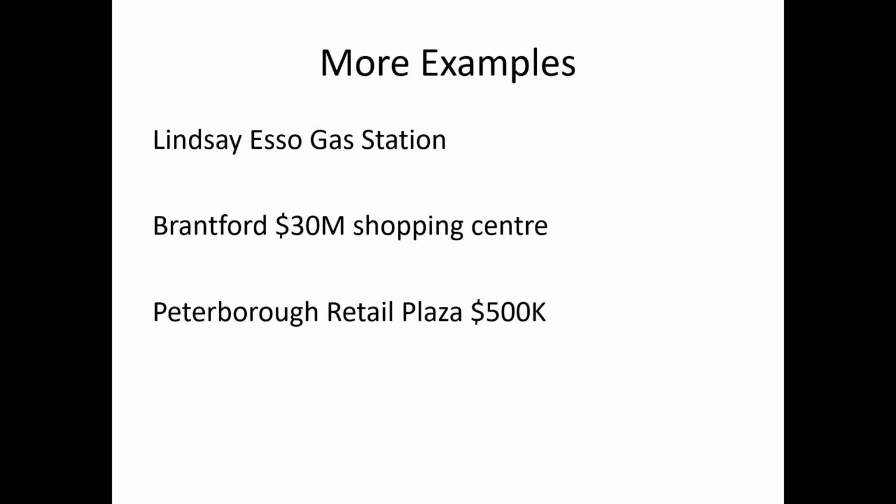Brantford $30 million shopping center. Does that give it away? How many people say yes? How many say no? How many don't know? It actually does. Who said yes? Why do you think? There's only one shopping center in Brantford worth $30 million. It's that easy to find out. So you have to be like your own detective. If you think somebody can figure it out, they can figure it out real easy.